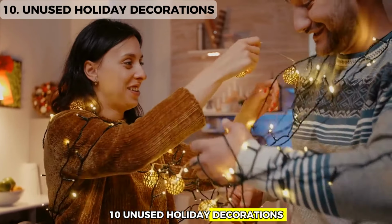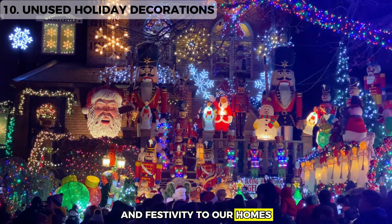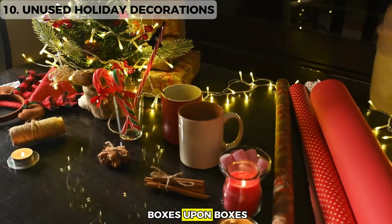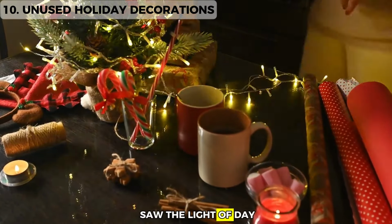10. Unused holiday decorations. Holiday decorations can bring joy and festivity to our homes, but they can also contribute to clutter when not in use. I used to have boxes upon boxes of Christmas decorations, many of which never saw the light of day.